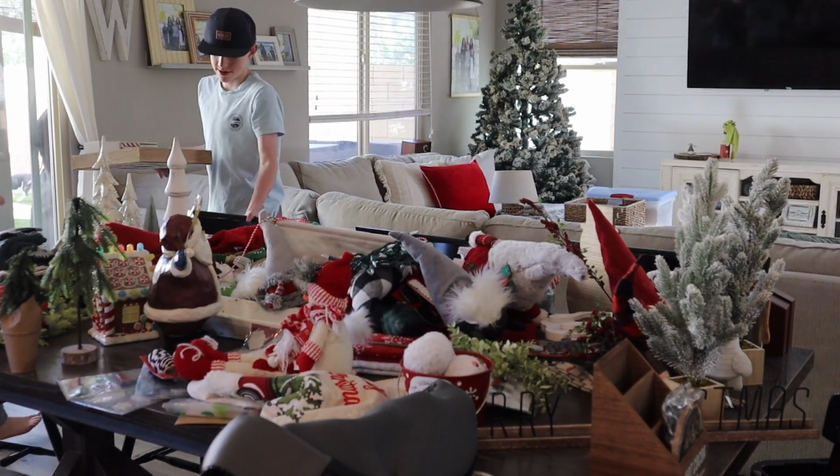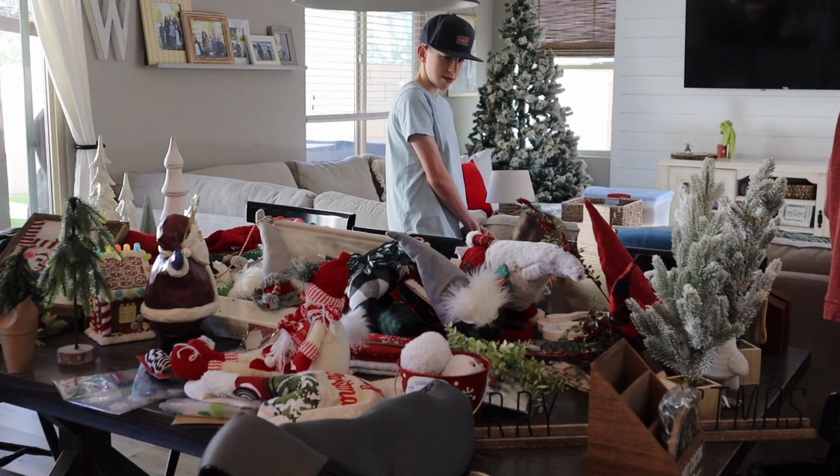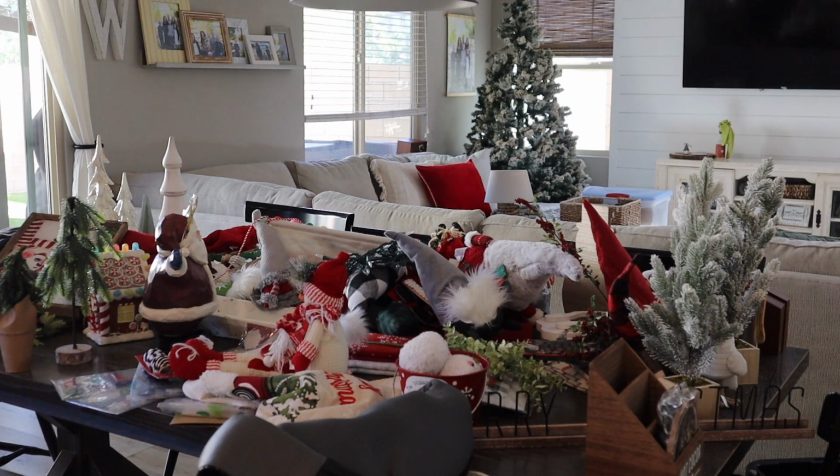I will usually start with what I know where I want to put things first, and then work in the newer things once those traditional spots for certain things that I have are in place.